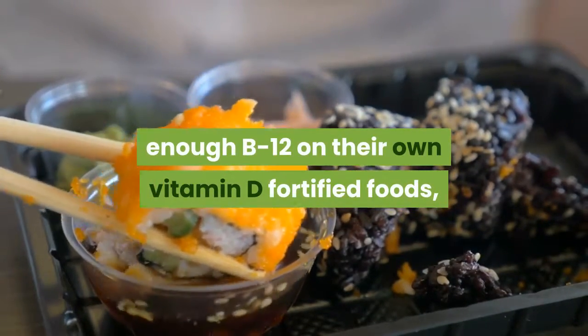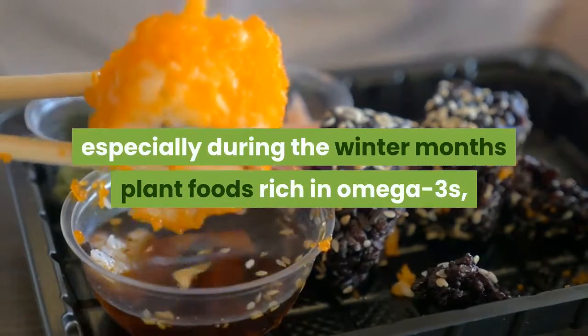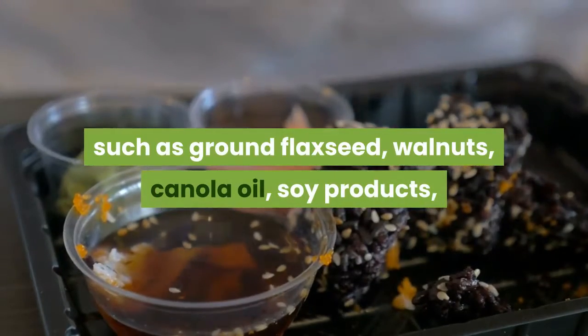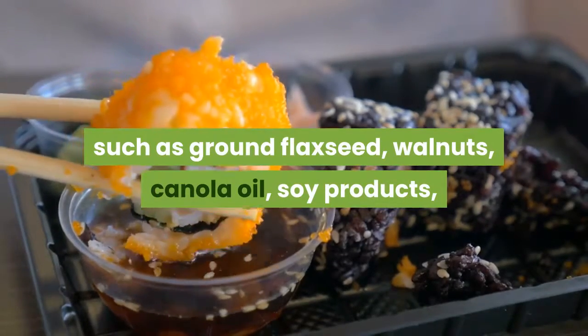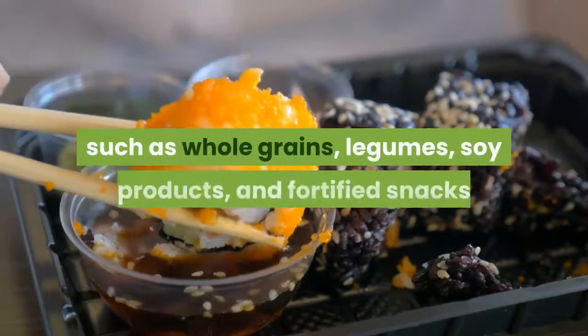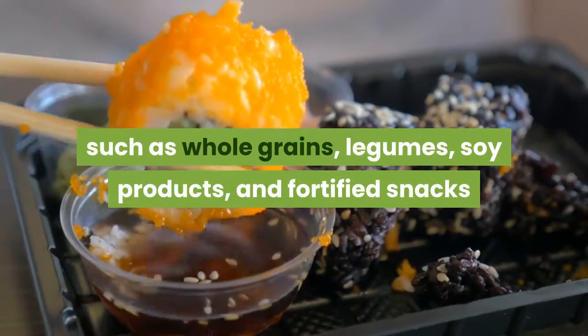Vitamin D fortified foods, especially during the winter months. Plant foods rich in omega-3s, such as ground flaxseed, walnuts, canola oil, soy products, and hemp seed-based beverages. Foods rich in zinc, such as whole grains, legumes, soy products, and fortified snacks.